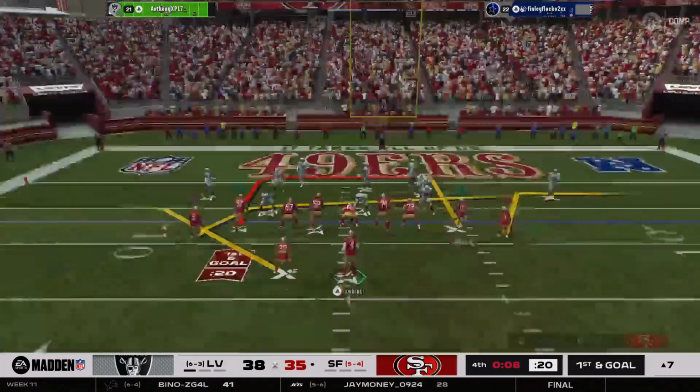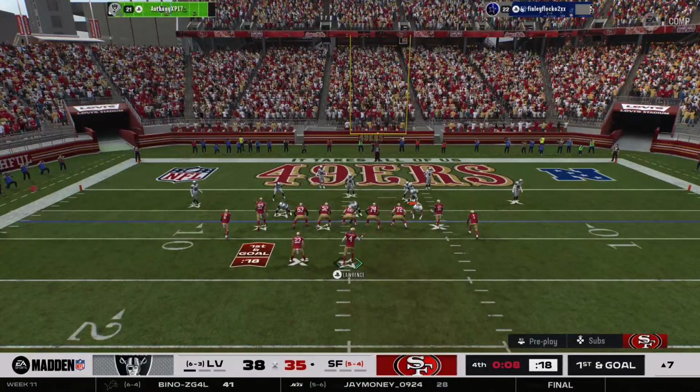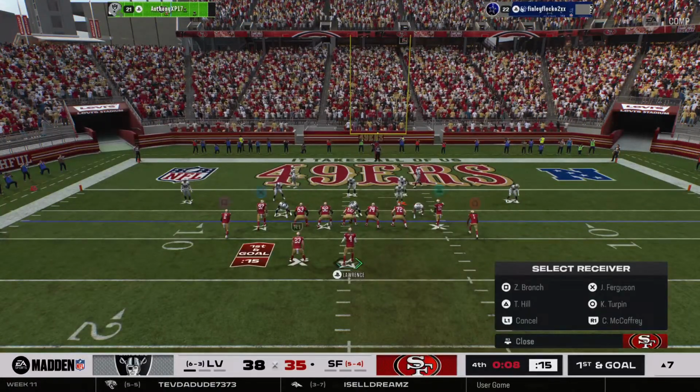We've got to be in the end zone. Their back pocket to tie it. A chance at the lead here first, though. 1st and goal.